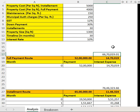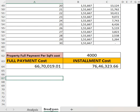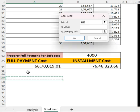Then the installment-based payment seems counterintuitive, right? But isn't this largely based on the price we can negotiate for the full payment option? What should be the price above which the full payment route becomes expensive? This can be easily calculated by using Excel's goal-seek functionality, by trying to make the full payment cost equal to the installment cost by changing the full payment property cost.